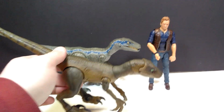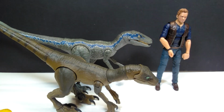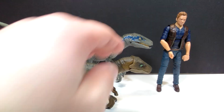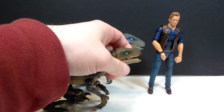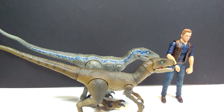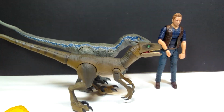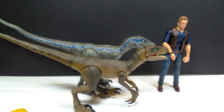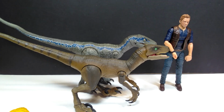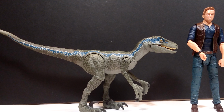And for another comparison, here is the initial Velociraptor from the Amber Collection, the Jurassic Park style painted version. And you can again see that the sculpts are exactly the same between each of the figures, but you'll also be able to tell how cool it is to see a Jurassic Park Velociraptor next to a Jurassic World Blue Velociraptor. But you can definitely see that as far as the sculpt goes, they are the same figure, just different paint jobs, but both are ridiculously awesome. So both of these Amber Collection figures are fantastic.